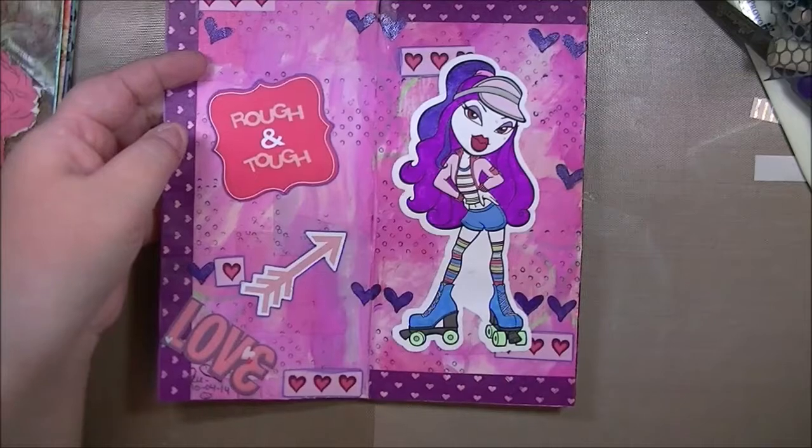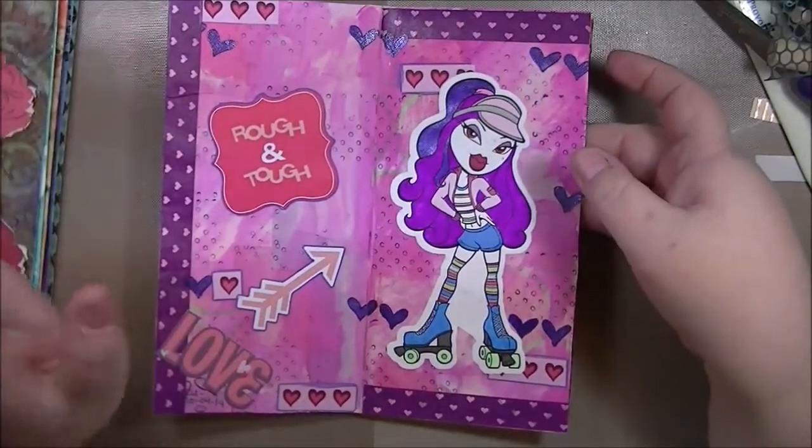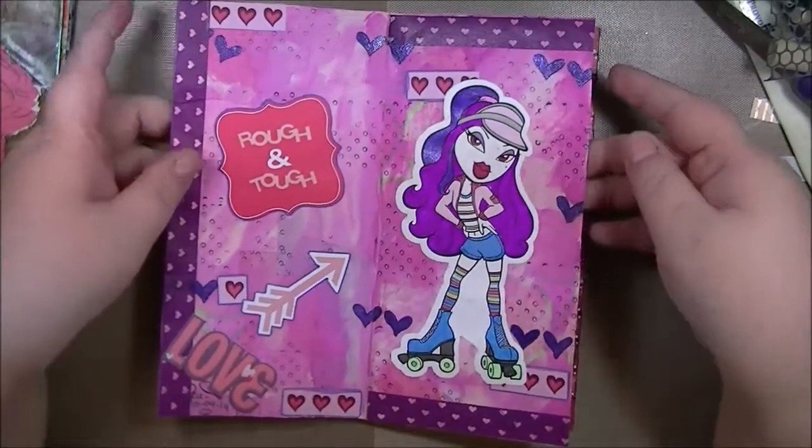Sorry, I think the mail is here. The dogs hate the mail lady. And so when they hear the mail comes, they get really, yeah.